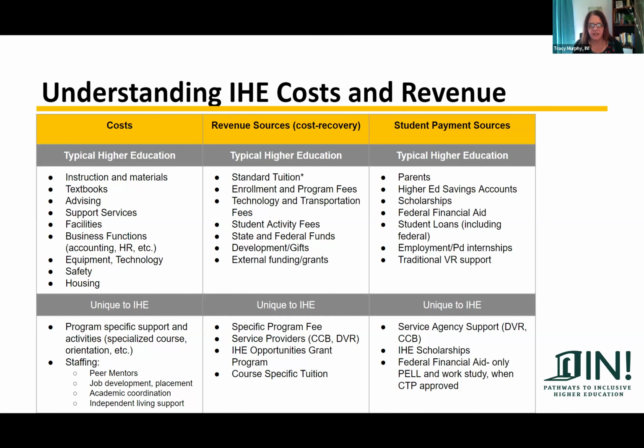We've also included the student payment sources. This isn't necessarily part of the grant application, but it shows the difference and gets people thinking about how students are going to pay for college. Typically that's parents, savings accounts, scholarships, student loans, and federal financial aid. Those are all the typical paths.